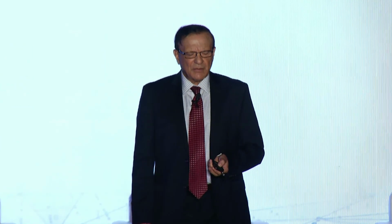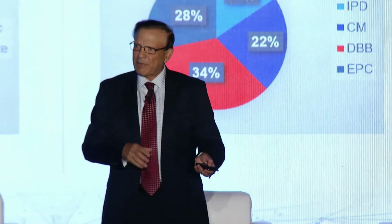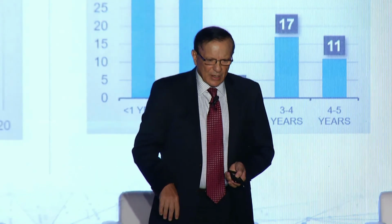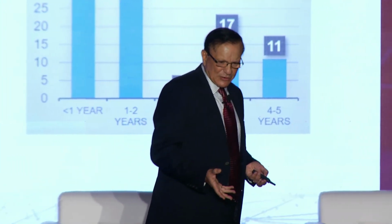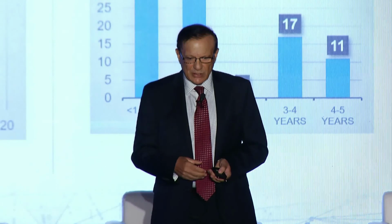Just to give you a quick idea about the type of data, split almost even between public versus private. It's also split almost even between different delivery systems, and we chose 4 delivery systems: IPD, CM, Design Bid Build, and EPC. In terms of the cost, we have 15 projects below $5 million, 17 projects above $200 million. So we have well-distributed data in our samples. And of course, in terms of duration, from short duration to more than 4 and 5 years.